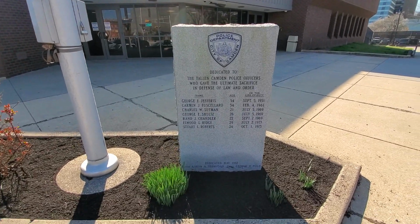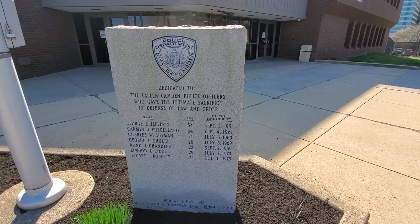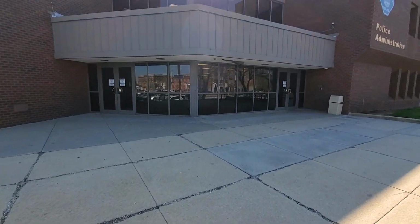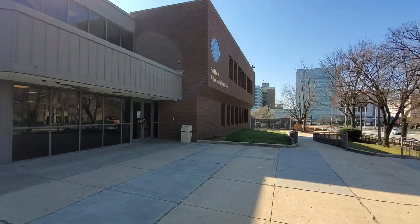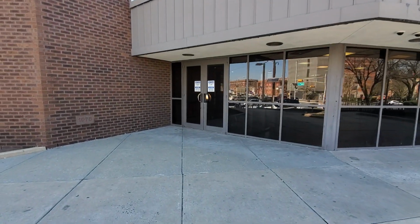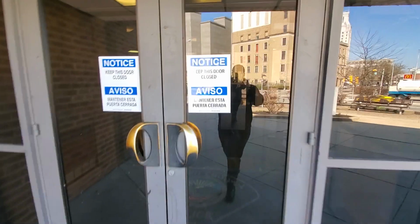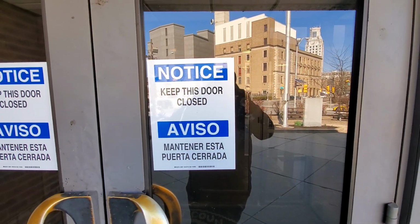Well, thank you, officers, for defending, sacrificing your life for the City of Camden. Sorry about the glare. I see it's a little glare there. Move up a little bit. Sign says, keep this door closed.